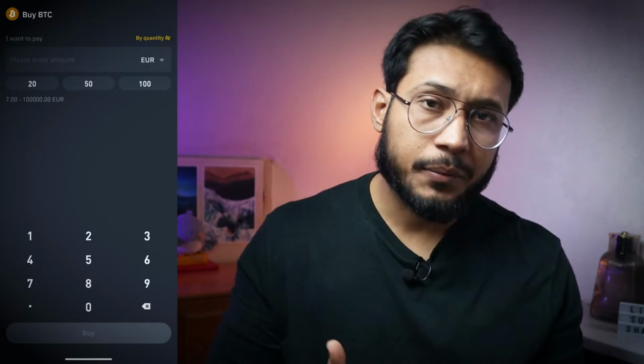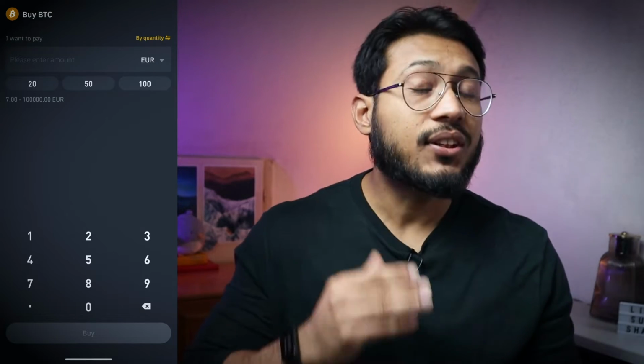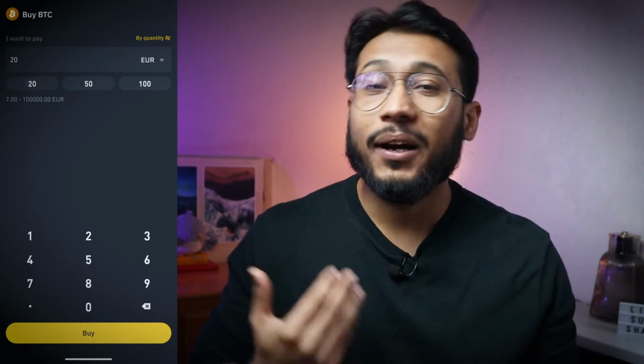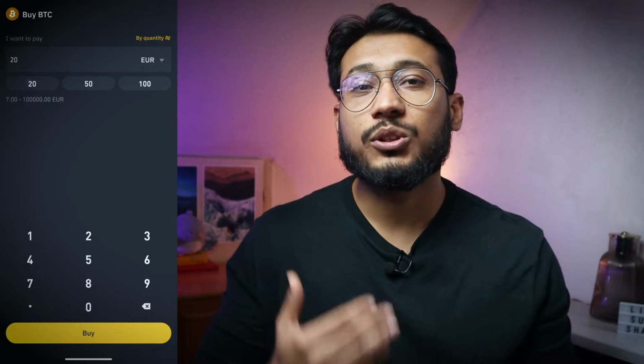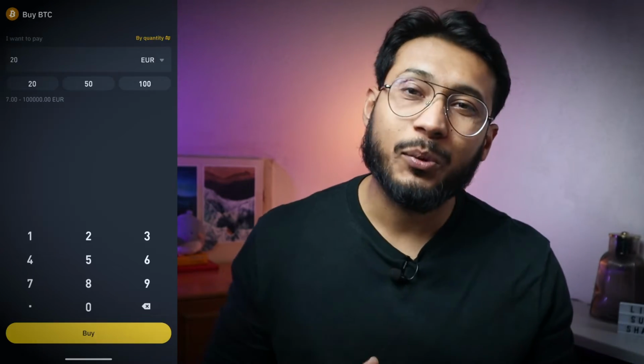I will select Bitcoin. Here you can buy crypto by quantity or by amount of crypto. As you have just added euro, you can select by quantity, put the amount of euros you want to pay and then tap buy. And that's it. You can view your crypto in your portfolio section.